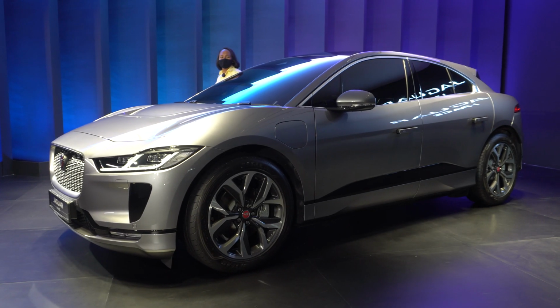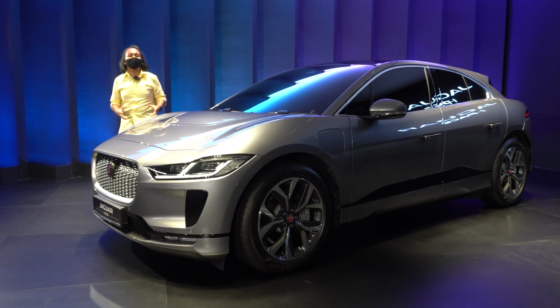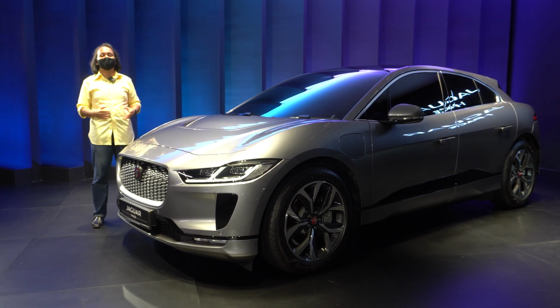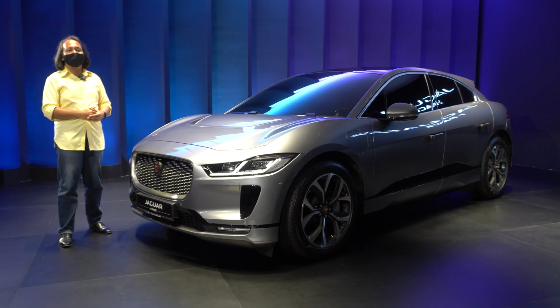Say hello to Jaguar's first ever electric car, built from the ground up with Jaguar values while ready to leap onto the future. This is the Jaguar I-Pace, now available in Malaysia.